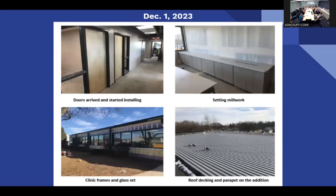Doors coming in, setting millwork. This is actually the room we're sitting in. That's that bank of millwork right there. Windows getting set. This is the roof on the addition, at least the roof decking's on. We got the parapet built, and then just getting ready for roofing insulation.